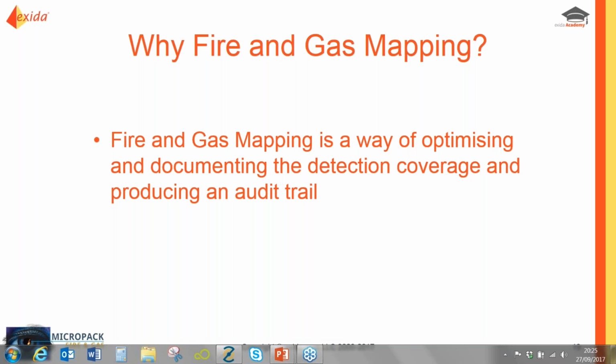We want to make sure that the process isn't changing over time, which it often does. We want to make sure that new equipment hasn't been brought online in the area which has changed the hazards within that area. So when we review the fire and gas detection design, we need to compare it against what the principle was when it was constructed. If we have a fire and gas mapping exercise, we can very quickly and very easily look at the justifications that were in place when the fire and gas was designed and check to see if they are still relevant.